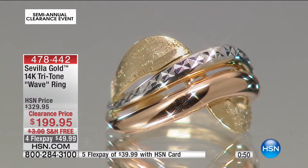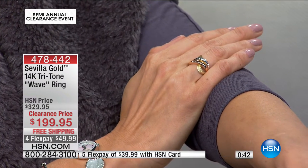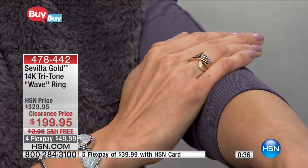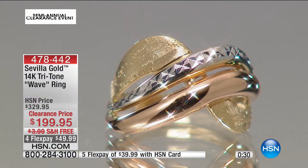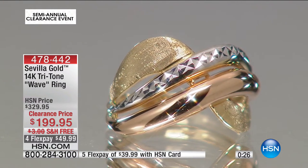This is, you know, a commodity buy. I mean, you're buying genuine, solid 14-karat gold, and you're getting $130 off the price today. Use your flex. Enjoy extra flex if you're shopping with the HSN card. If you are, I don't know, like me, and you wear the same ring every single day, you mix and match and add different things, but there's one or two that you swear by, that you love, that you go to every single day.